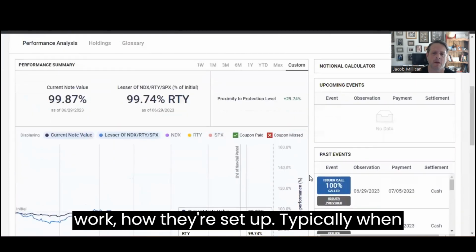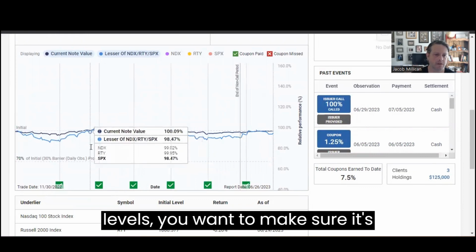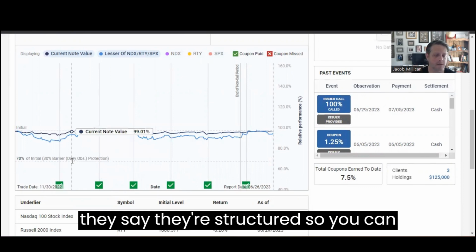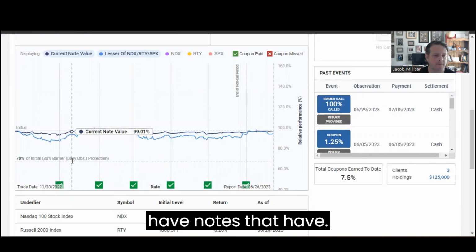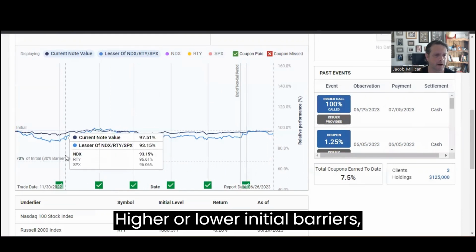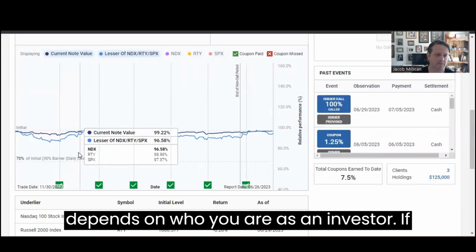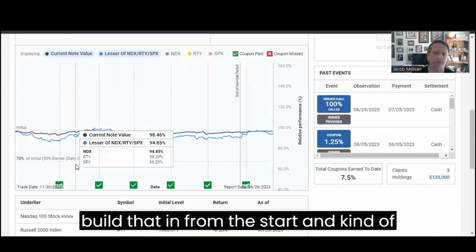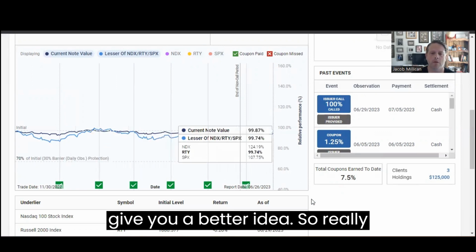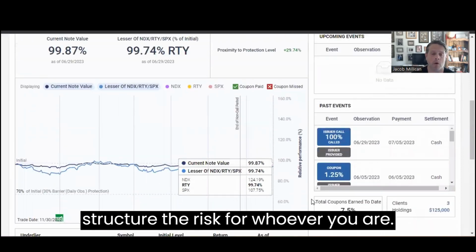Typically, when you're looking at the protection levels, you want to make sure it's something that makes sense for you. And with these notes, like they say, they're structured, so you can have notes that have higher or lower initial barriers, more protection built in. So it really depends on who you are as an investor. If you want to have more protection, we can build that in from the start. So really a good product, a way to structure the risk for whoever you are.